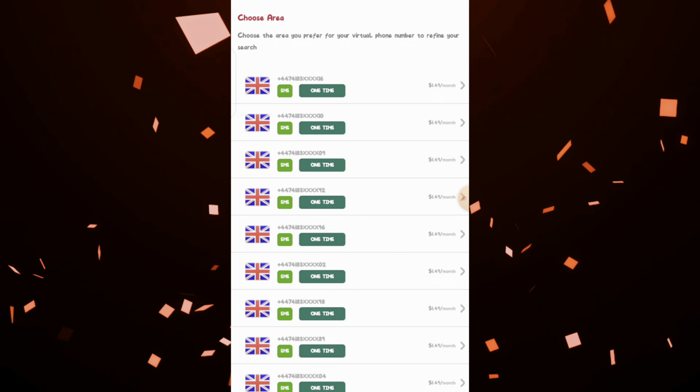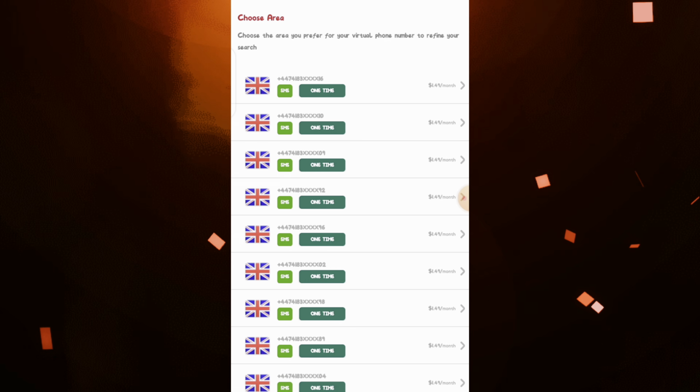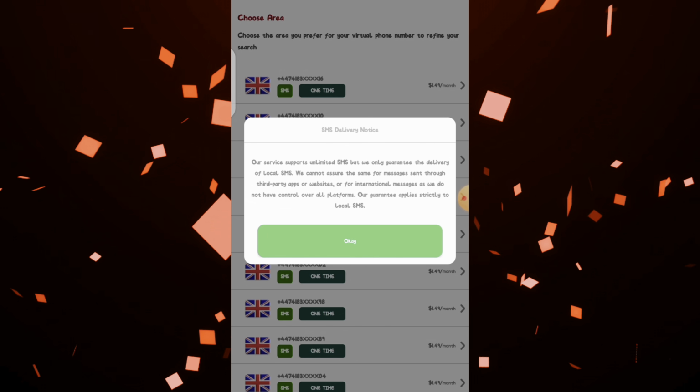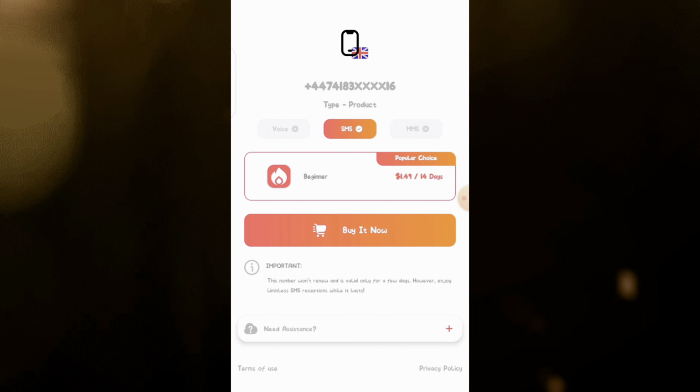Now, convert it to your local currency, and you see that it is just a little money. You can get any of these numbers. Click on the number, and you can see that our service supports unlimited SMS, guaranteed delivery and all that. So click on OK, and you can easily get this very number.